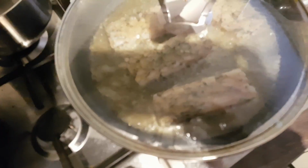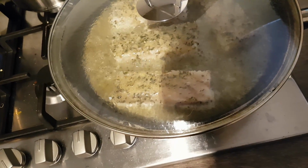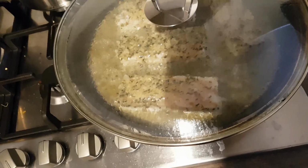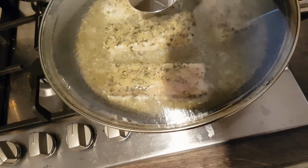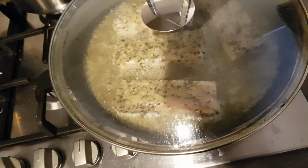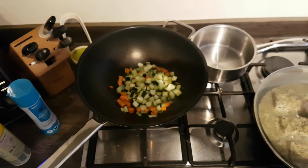Right here is the fish. It always helps to marinate the fish as well. This fish specifically is marinated with thyme and oregano automatically by the store, but you can also add it yourself by adding some soy sauce or stuff like that to make it taste even better. I'm going to show you the end result of this meal right now.